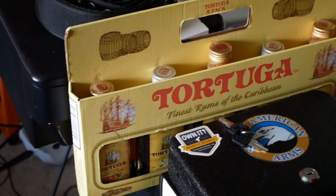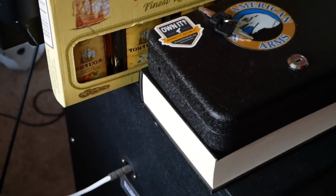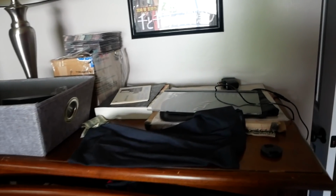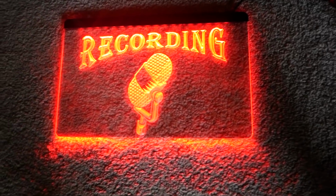So there's some Caribbean rum next to my revolver, and on top and under that is some nice Tales by H.P. Lovecraft, some nice American literature. This is a recording sign I own. It looks like this when you turn it on. It's pretty cool, pretty bright.